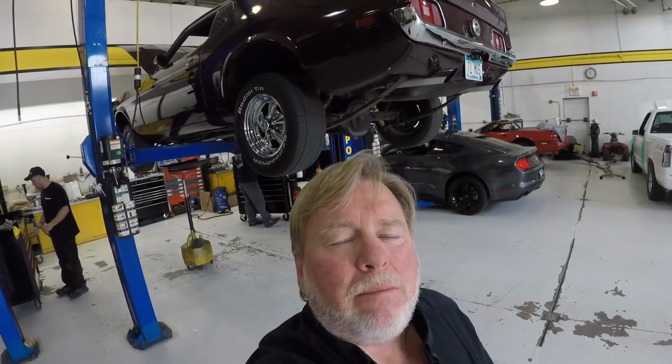You can hear the new sound. It's going to be fairly tame on this one, but we're looking to make good torque and drivability for a member of the armed forces that needs this thing out on the East Coast. So we want to make sure it's ready to rock and roll and as good as it can possibly be.